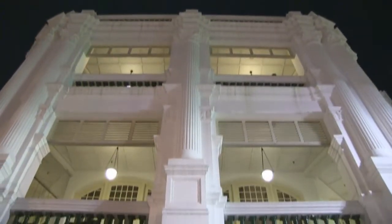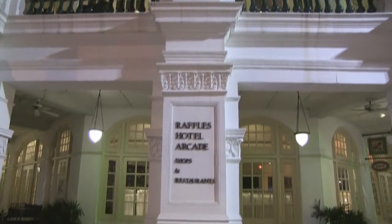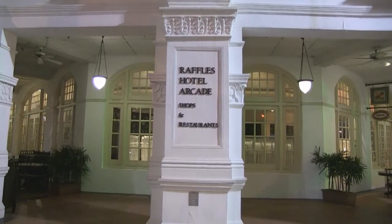I had one final stop before I end my amazing trip to Singapore, the famous Raffles Hotel, to buy a Singapore Sling in the very place it was invented.